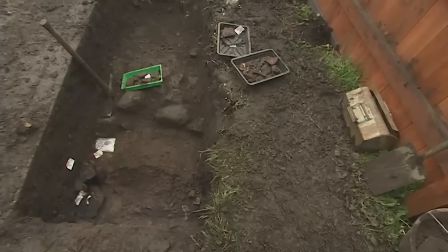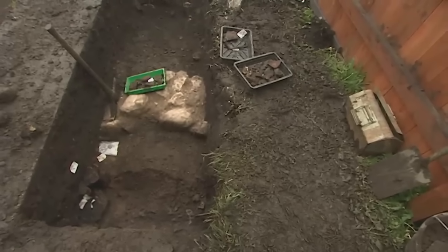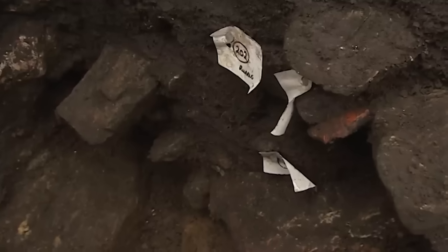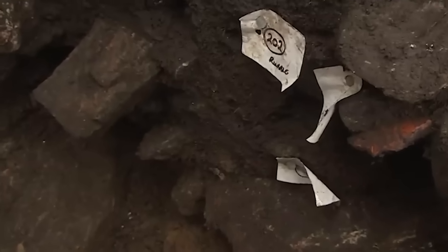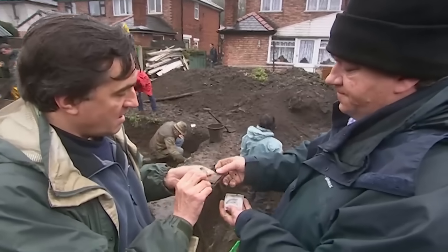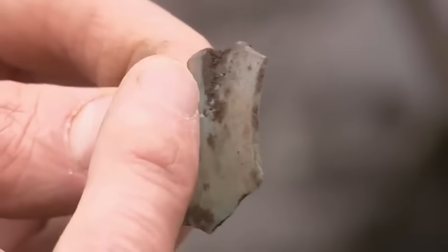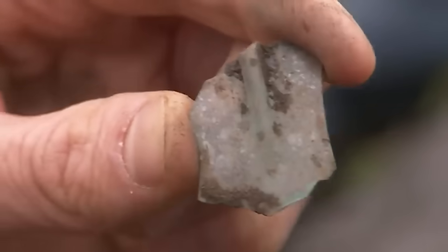In the extension to Phil's trench, he's found the wall, but he's also found this ditch. Inside the ditch, we're coming across a range of good finds, and they're all Roman. Piece of glass, could be Roman. Oh, I'm sure it is actually. Look at that, you see the little projection on the side? Yes. And then the thinness of the glass, and also, I think you can make out some little air bubbles in it, very characteristic of Roman glass.